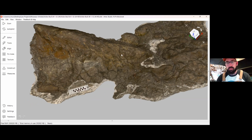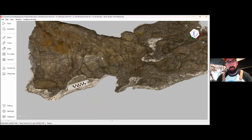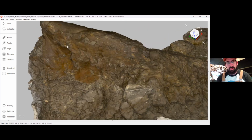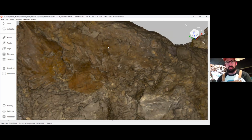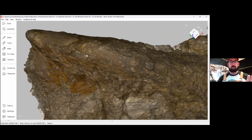This little region here is its orbit. The sclerotic ring is preserved within there. And then along this big long snout here, we have a bunch of teeth. There's also, I will say, it looks like a pretty rough looking fossil, but the bone preservation on this is really gorgeous.